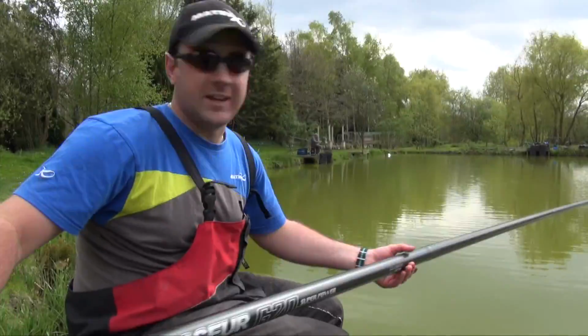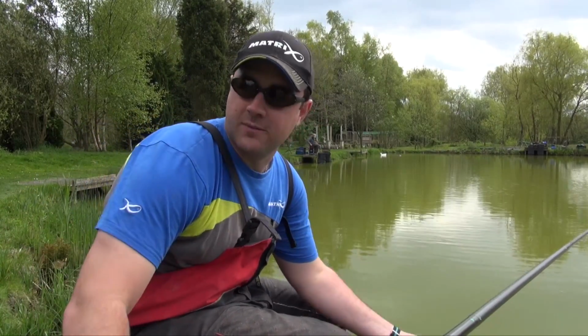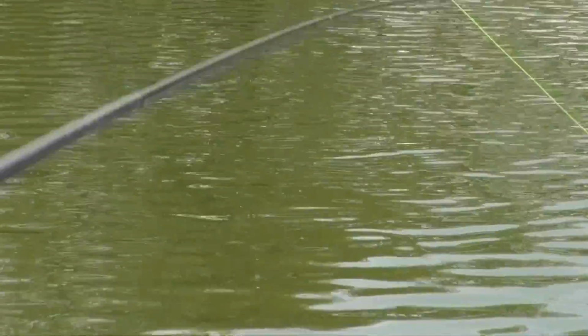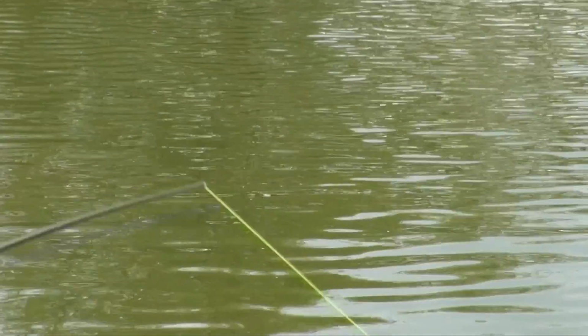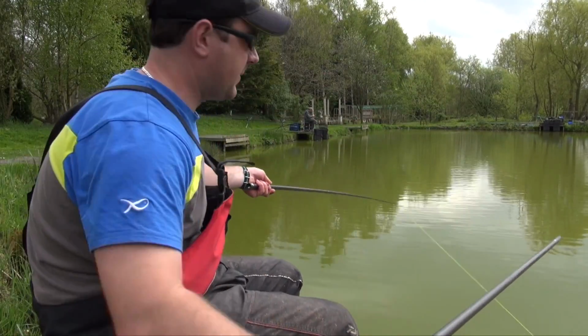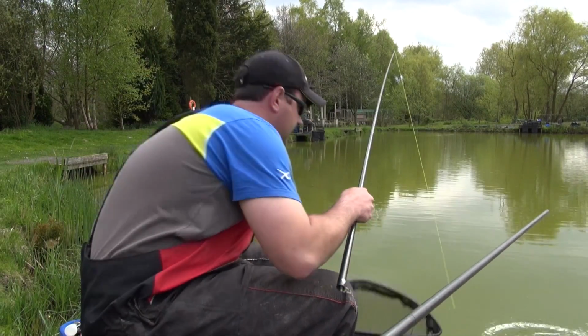Well, we've got 15 seconds left, and it is the story of frustration, because the last 20 minutes has been loads of fish down my edge. At least it makes you feel a little bit better that they perhaps weren't there, because I haven't changed anything, they just turned up.